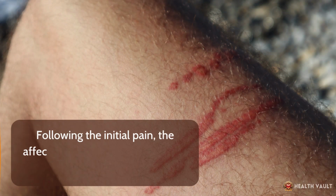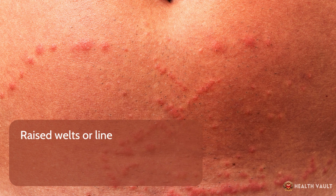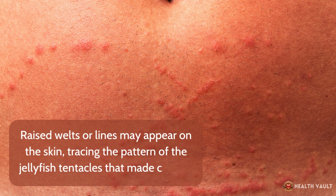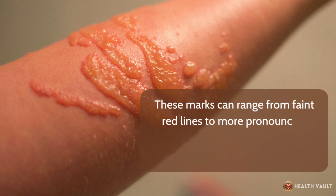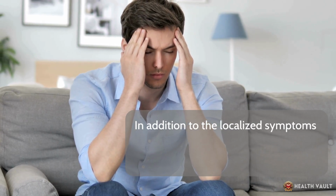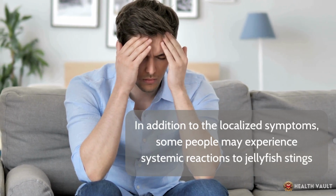Following the initial pain, the affected area usually becomes red and swollen. Raised welts or lines may appear on the skin, tracing the pattern of the jellyfish tentacles that made contact. These marks can range from faint red lines to more pronounced, raised welts that can persist for several hours or even days.